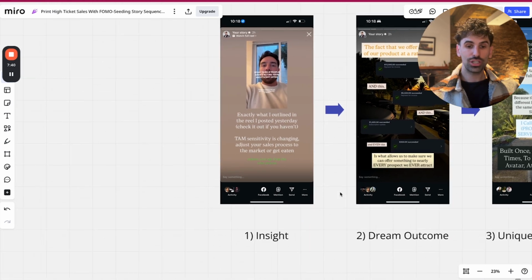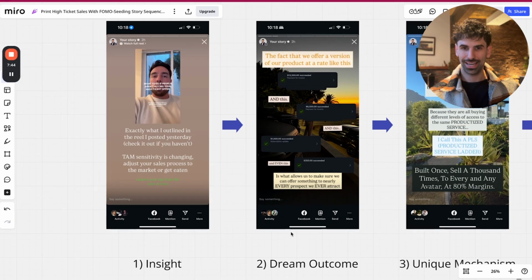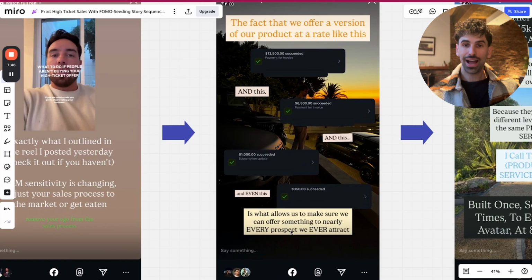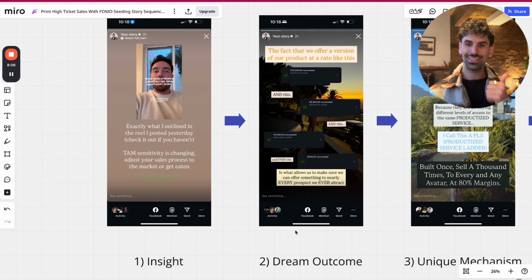Next thing we do after we share the insight is we show the dream outcome of following that insight, right? And so here I say, The fact that we offer a version of our product at a rate like this, 13.5K, a rate like this, 6.5K, a rate like this, 1K, and even a rate like this, $350, is what allows us to make sure we can offer something to nearly every single prospect we ever attract, right? So now I've shown the dream outcome of understanding this insight.